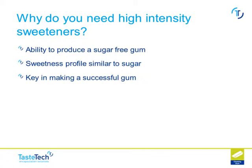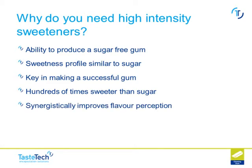Sweetness is key in making a successful sugar-free gum because the gum base itself is bland and actually can be inherently bitter. High-intensity sweeteners are hundreds of times sweeter than sugar, meaning small quantities have real impact on sugar-free gum. High-intensity sweeteners synergistically improve flavour perception by working in combination with the aroma and other taste materials.